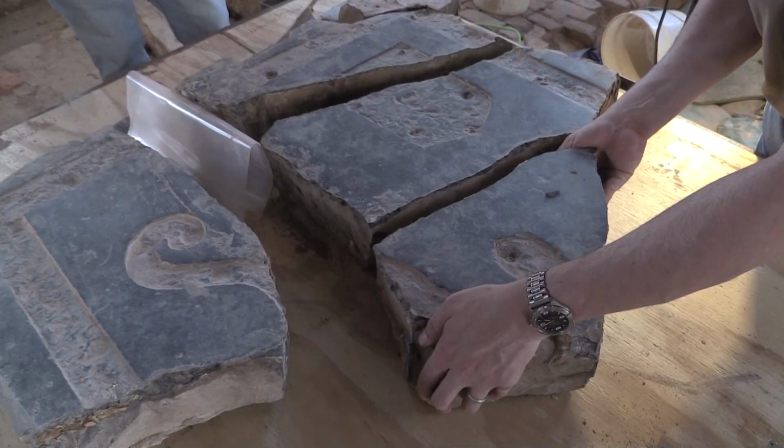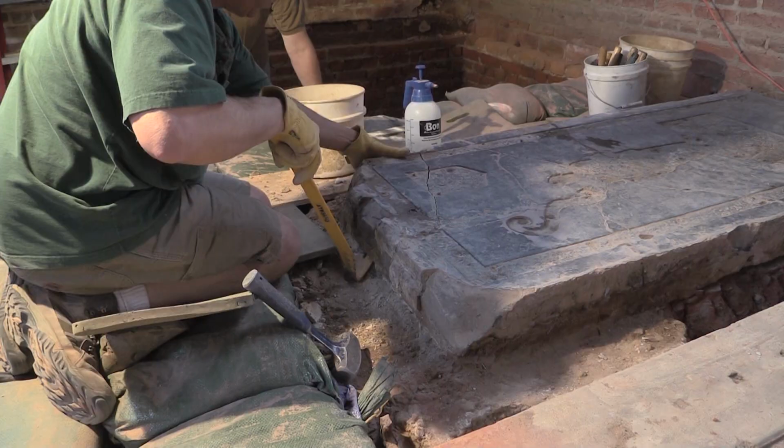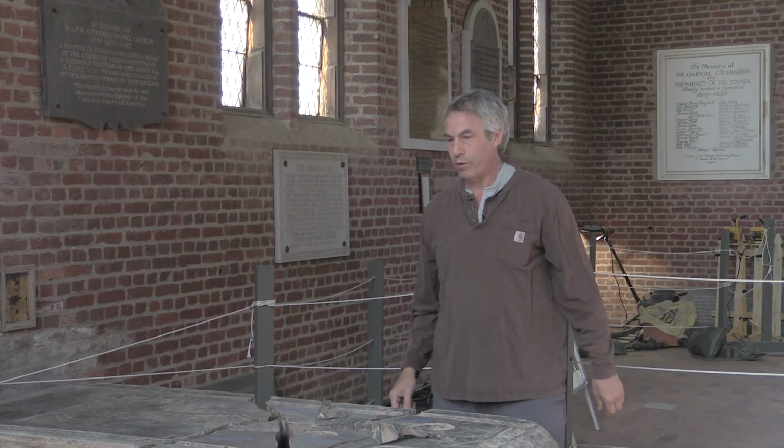It had been previously broken, according to a photograph, or a series of photographs, from 1905 that fortunately were recovered. Once all the cement was removed around the edge and underneath, hand chiseled carefully, I was able to pry away individual fragments, one at a time, and remove them from the original setting.